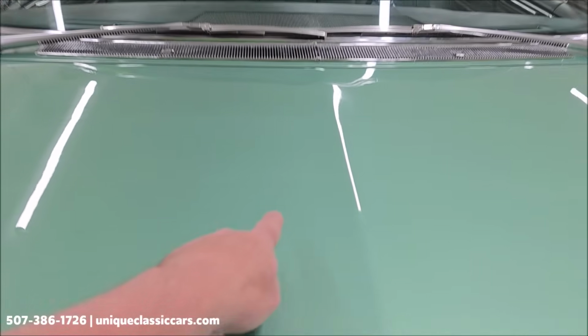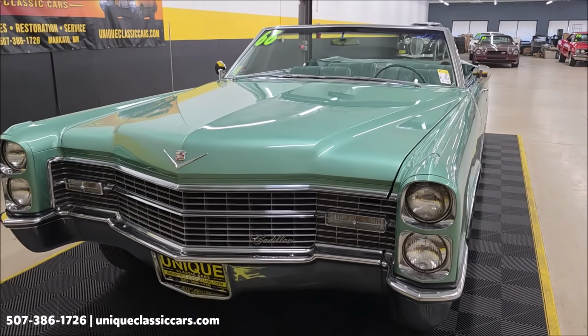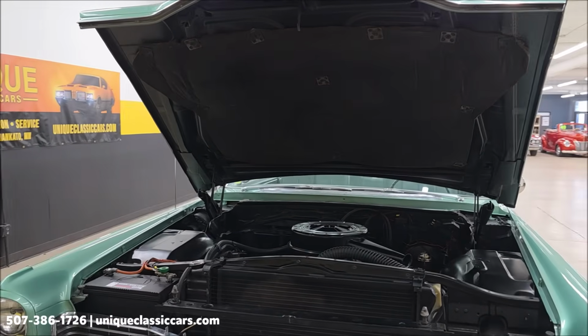Did notice there's a little spot up on the hood too. Again, I don't know if you can even see that in the pictures or the video, but a little imperfection, nothing major. Let me pause this a second. Let's get this hood popped. Check out that engine bay. Nice, clean, and tidy underneath here.